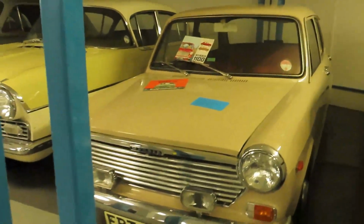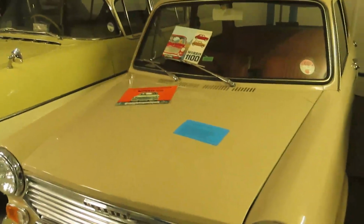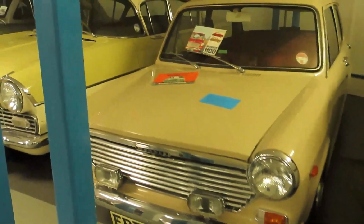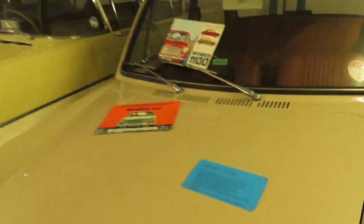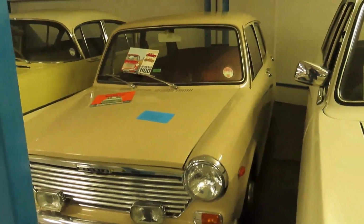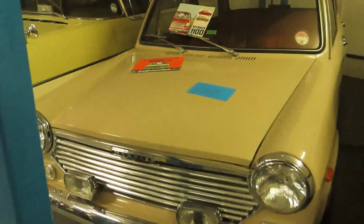Something a little bit more sedate here, an ADO16 car, Morris 1100. These came in 1100 and 1300 engines, and this is the Morris, which is quite similar to the likes of the Austin variants. This is a Mark II from 1971. And then you had the MG variant, which was the twin carb engine, but these ones are the much more basic common saloon you would have seen a lot in the day.